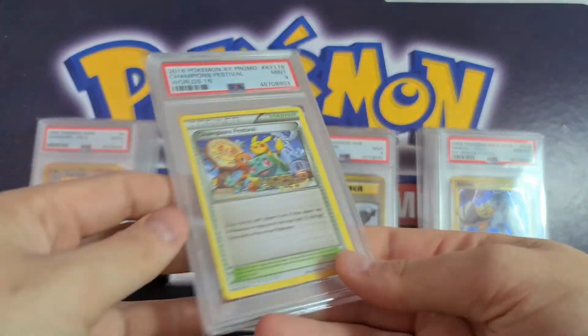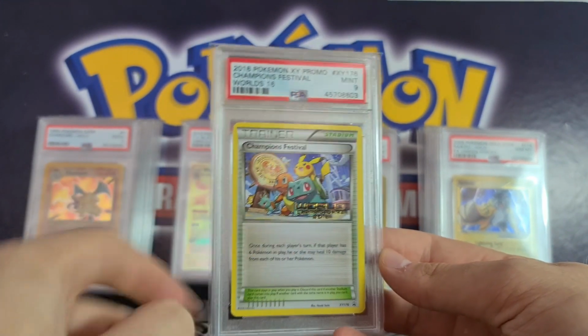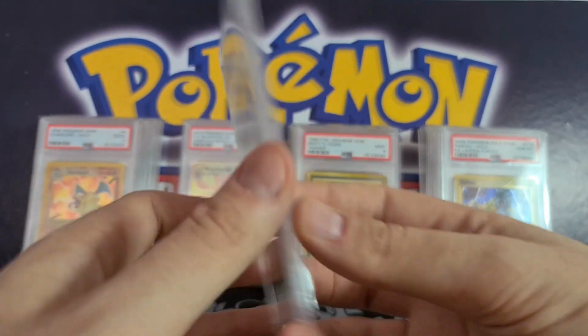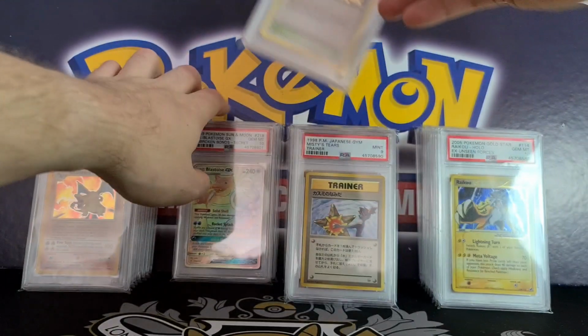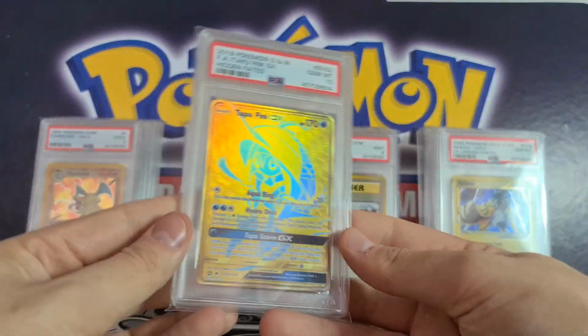What do we have here? And the regular attendee promo. So this came in a sealed pack with the other languages, and the staff promo was distributed separately. So I think a 9 for the English one is still very, very reasonable considering the sealed pack that these cards come in.